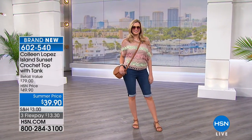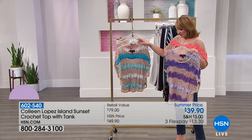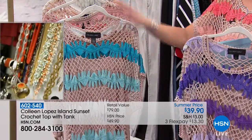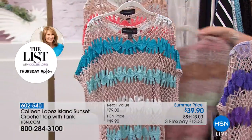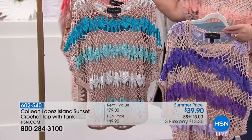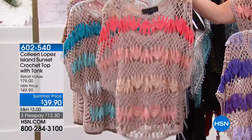Christy's in the natural to show you the other colors one more time before the girls come out to model them for us. This is the blue. Let me say aqua. So it's aqua. This is natural. That's the one that Christy has on. Love the natural. And then we also have, this is what I'm wearing, the coral. Look at the shades of coral. I love that. So pretty.